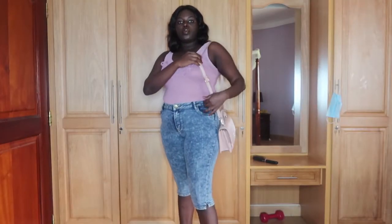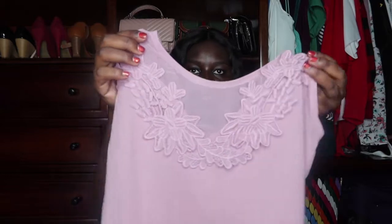I decided to pair it with this bodysuit. I got this bodysuit in a size 12, UK size 12. I love these detailings. As you can see, they've got this flowery detailing. Guys, how cute. I love them so much. Look at them. The next item is also a bodysuit. It's called Lace Up Bodysuit. I got it in a size XL.